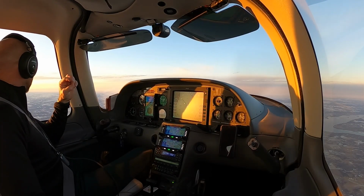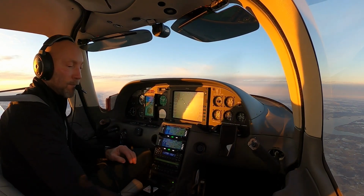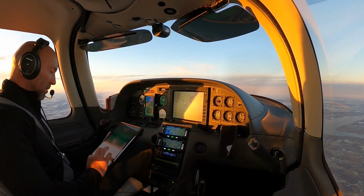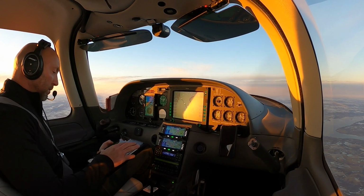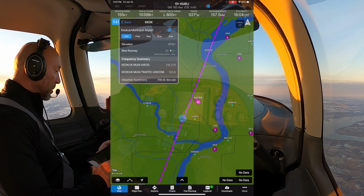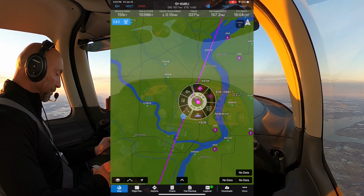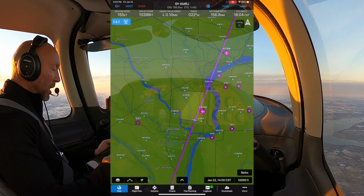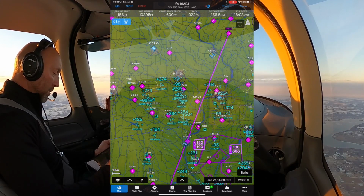You can see here is the start of the snow line. Let's take a peek where we are here. Easier to see on the iPad. Okay, that's Illinois. So that snow line seems to be at Keokuk Airport, where we're just about over. And we've got about an hour to go. And our point.